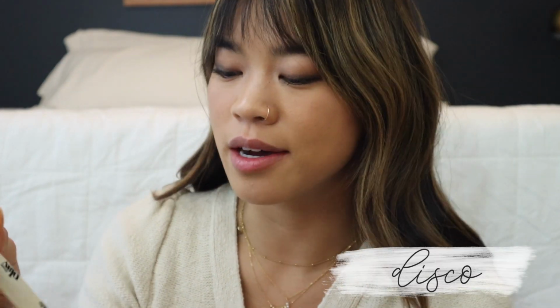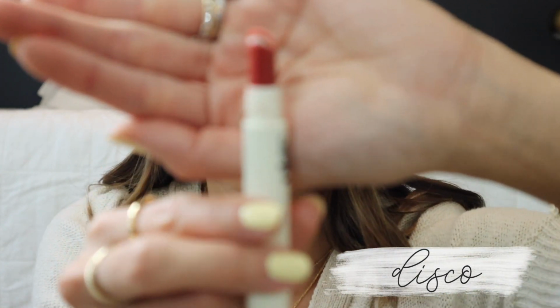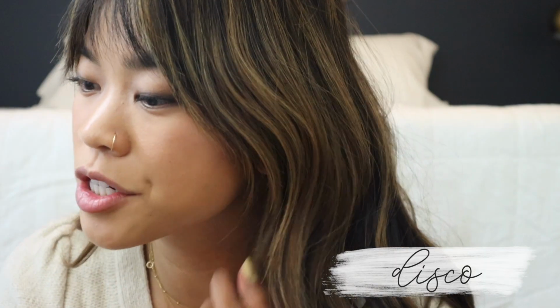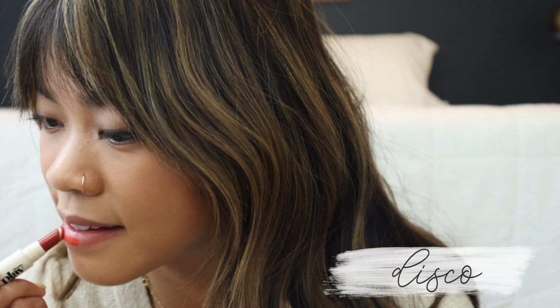The next shade that we're gonna swatch is Disco. This one is like a brick red with a really nice kind of orangey undertone. And this one is actually really, really gorgeous on. I love this shade. I feel like if I was gonna wear a bold lip, this is the shade that I would grab before I grabbed Baby, just because this is like a bold red lip, but it still has a little bit of a toned down look to it. I really love the orangey undertones. It's a beautiful, beautiful shade of red, and I really, really like this shade.